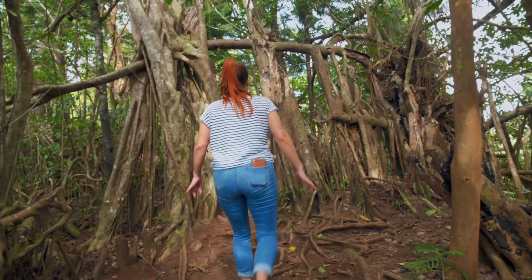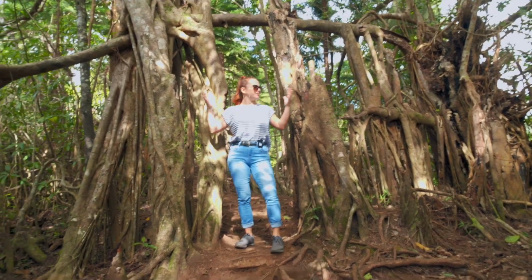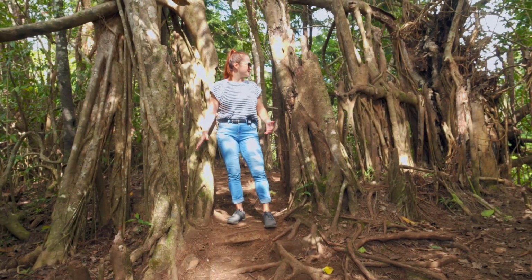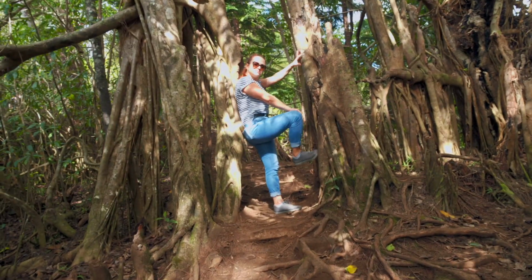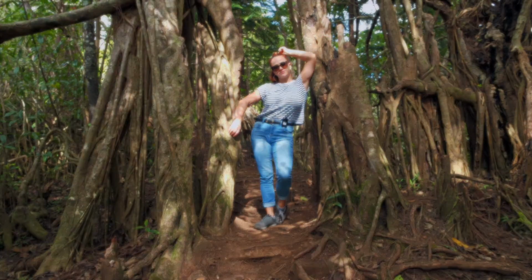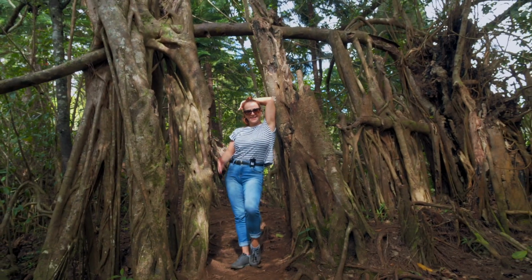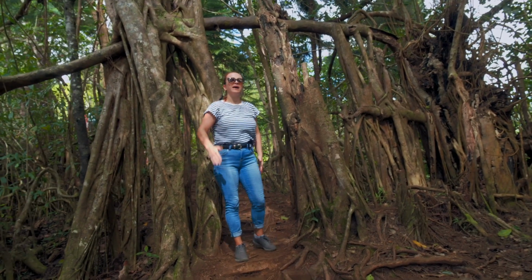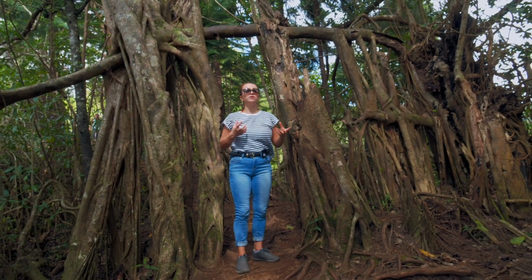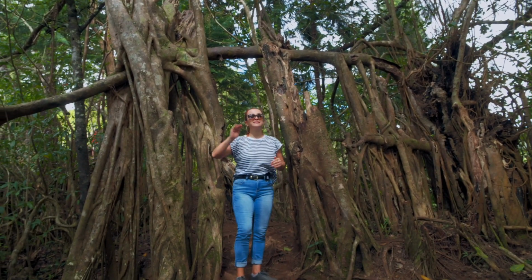All right, we've reached this famous gate-looking, arch-looking place where a lot of people take pictures, like so, or maybe like so. I don't know. From here it's 0.4 miles up, and the trail is getting a little bit harder. It's going to take about 15-20 minutes, and there are also steps going up.